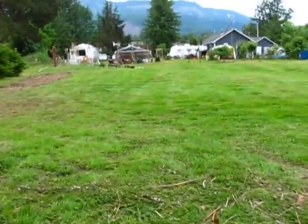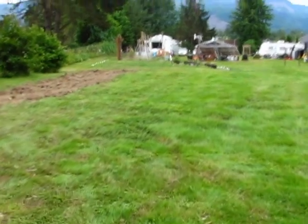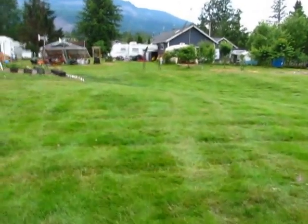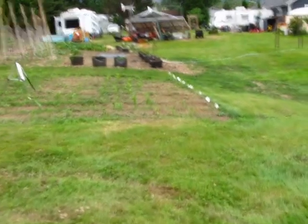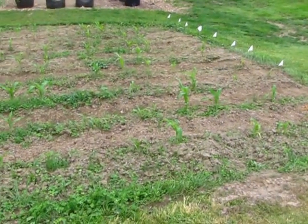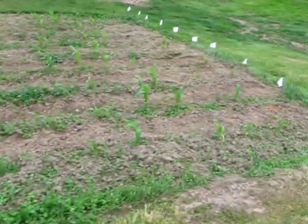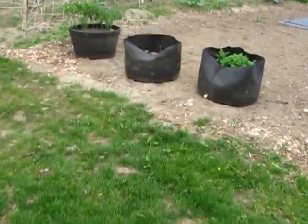So let's come back this way. We'll take a quick look at the corn again. Come up here. So yeah, corn. I'm really happy with this corn. It's starting to really grow. I think it might be knee-high by 4th of July. Some of it anyway. And so come up here, we'll take a look at what I did up here on the front side of the garden bed.